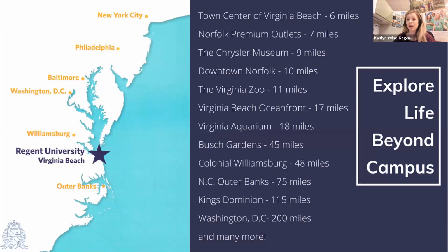So as I mentioned before, we are located in coastal Virginia Beach, so we're not too far of a drive from the boardwalk. The local area offers a lot of other things to do, including nearby historic sites, state parks, national parks. Regent students also like to take advantage of some of the nearby art museums and cultural events going on. Plus, we're only a few hours away from other places like the Outer Banks and Washington, D.C. So there's a lot to see and do.